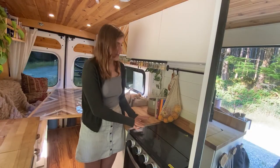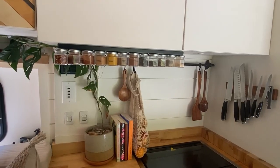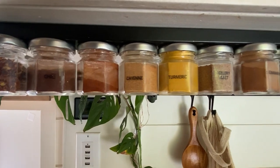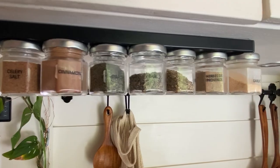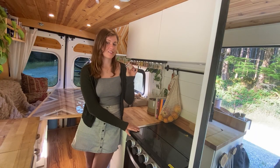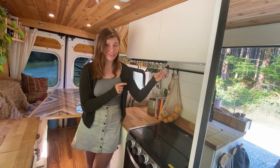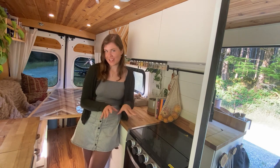Below my cabinets, I have some decorative storage, including this spice rack, which I actually added on the very last day of the build. I had this magnet that I had thought I was going to be using for my knives, but it wasn't quite strong enough to hold my knives. It was, however, strong enough to hold these miniature magnetic glass spice jars. They have little magnets on the inside of each lid, and the set came with these labels, and so I just filled them with my favorite spices, stuck them on, and called it a day. They almost never fall off.